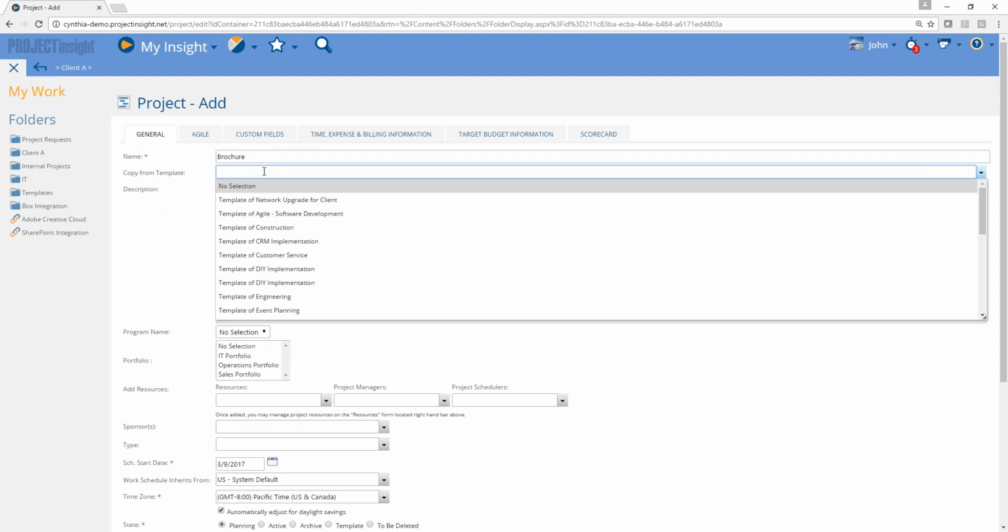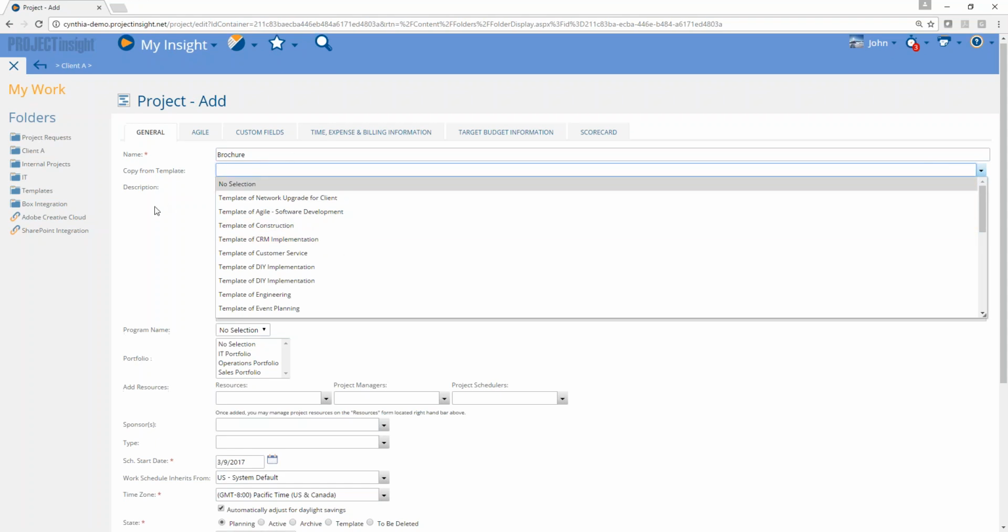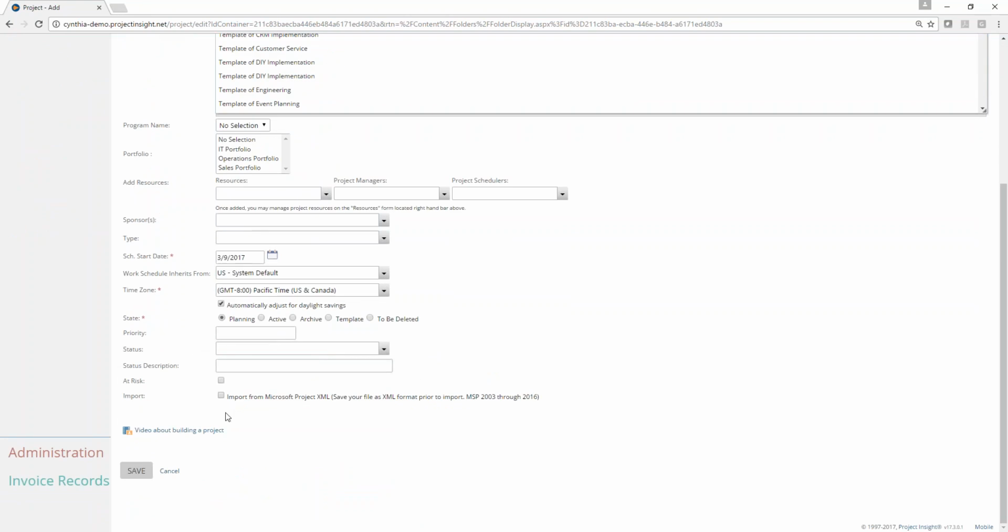And naturally, this is not the subject of today, but you can select a project from a template, and that'll just carry over all the tasks for you so that you don't have to reinvent the wheel. And because there are a lot of Microsoft Project users on the webinar today, you can also import your Microsoft Project schedule directly into Project Insight. But for today, we're talking a little bit more about building your first project and brainstorming and how you would do that here in the tool.